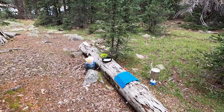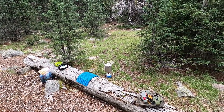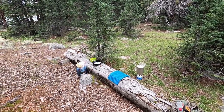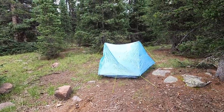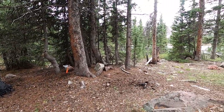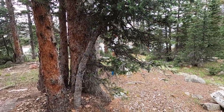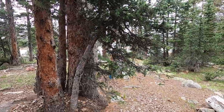Okay, so it is just a few minutes till 5, first night. Got camp set up. I found a pretty decent spot. I'll show you around. There's the tent. Pretty good area, kind of sheltered from the wind, which will be mostly coming off the lake. And it's supposed to be west or southwest pretty much the whole time.